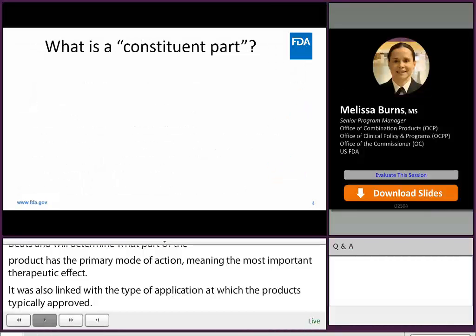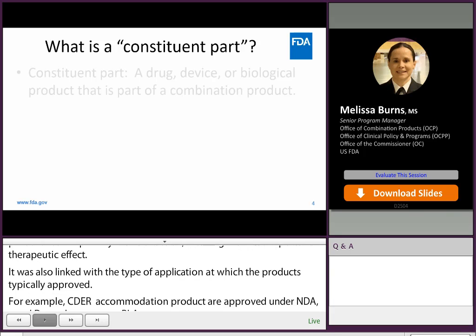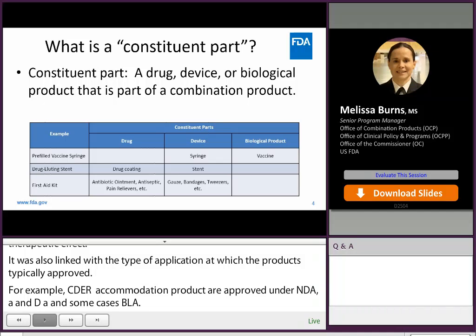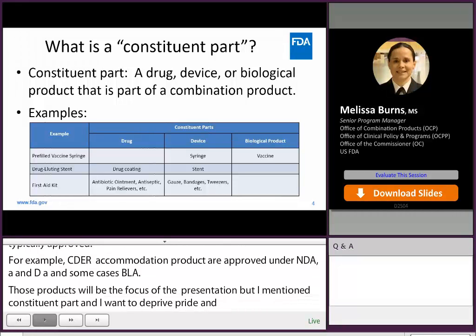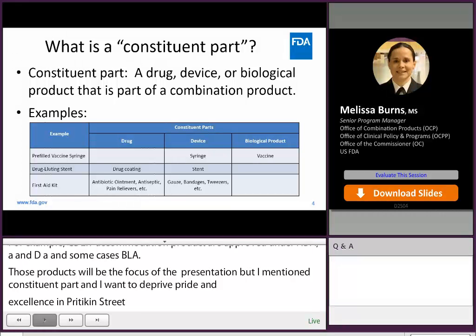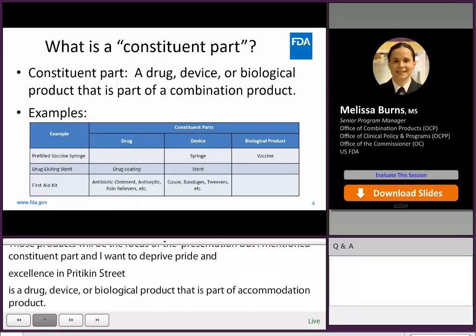I mentioned the term constituent part, and I wanted to provide explanation that a constituent part is merely a drug, device, or biological product that is part of a combination product. So, for example, in a situation where we have a prefilled vaccine syringe combination product, the syringe is the device constituent part, whereas the vaccine would be the biological product constituent part. Likewise, in situations where we have a drug-eluting stent, the drug coating on that stent is the drug constituent part, and the stent itself is the device constituent part.